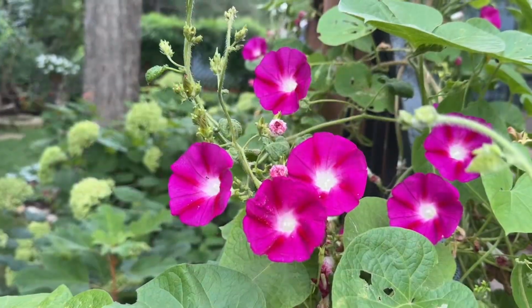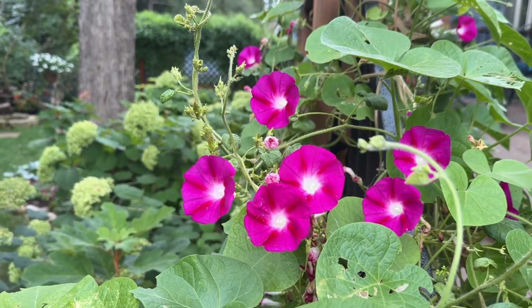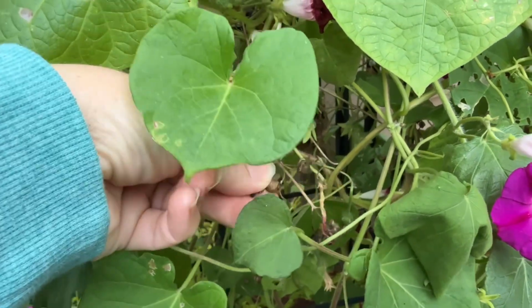Look how happy my morning glory is. This makes me really happy. Here are the seeds.